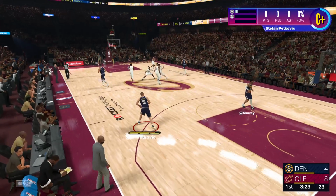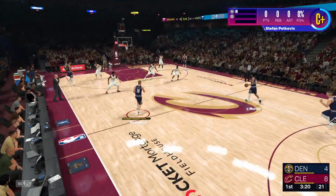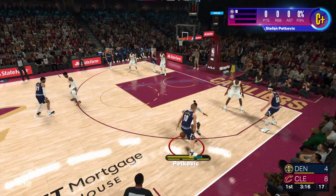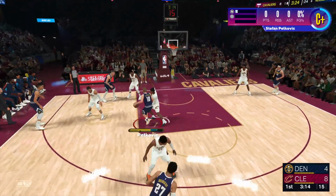Yeah, coach's pet peeve there, no box out. Yeah, you think you got the stop, and it's wasted because of sloppy work on the glass. You literally practice that every day.